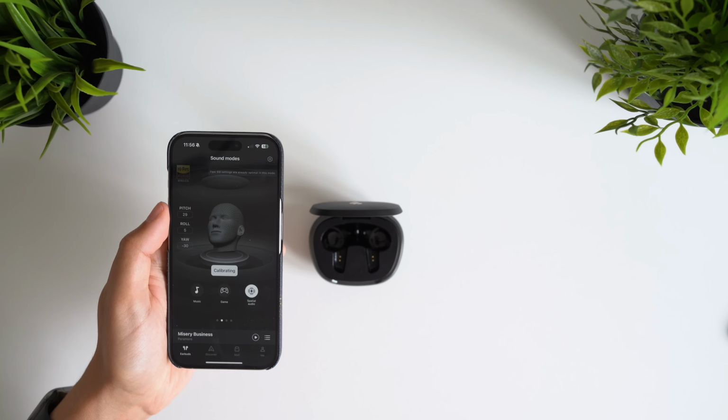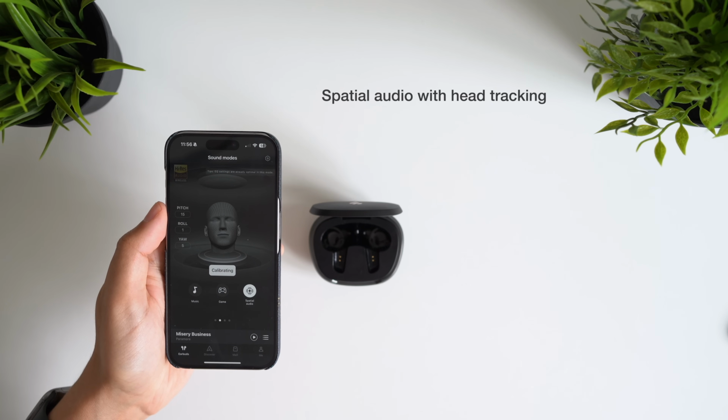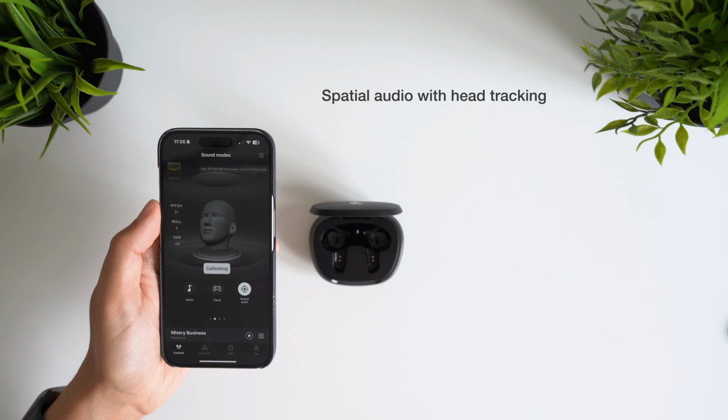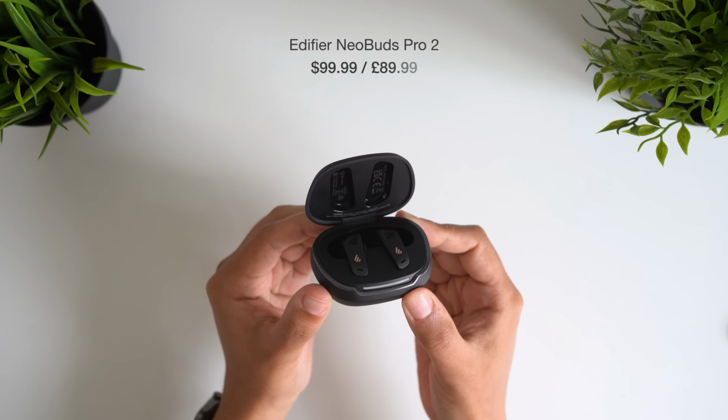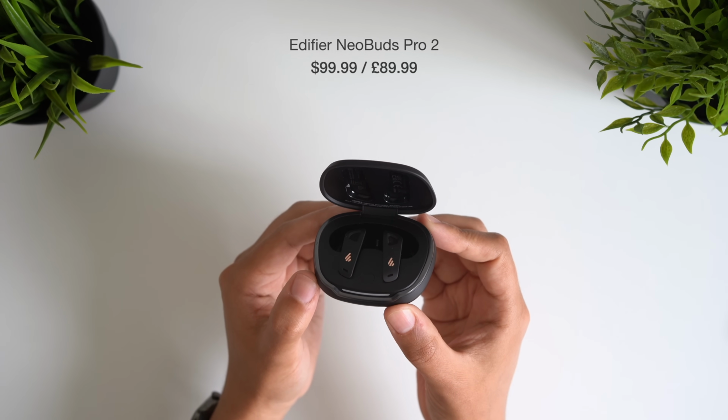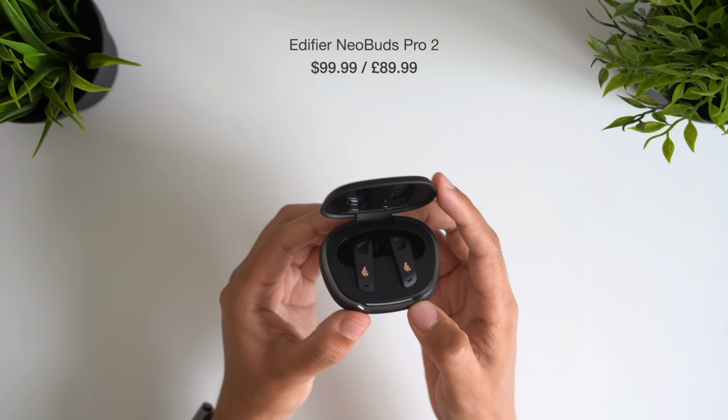This is the first entry to offer head-tracked spatial audio as well. I've got these a few ranks lower than the Melomania M100 on account of not quite offering as good balance or clarity, but these are certainly a very strong performer when it comes to sound quality. What's nice about Edifier's earbuds is that you can often find them heavily discounted on Amazon, but even at their full retail price of $129.99, they're excellent value for money.